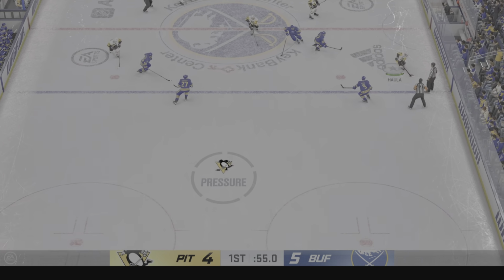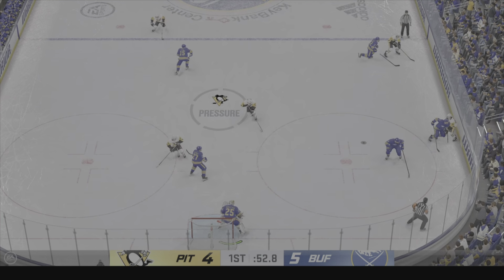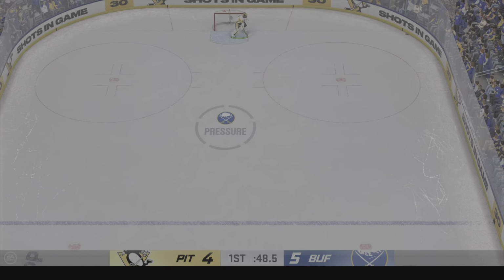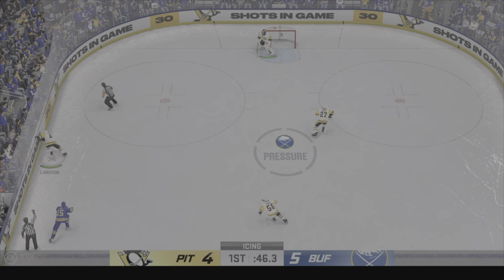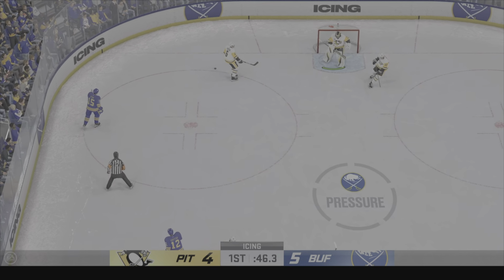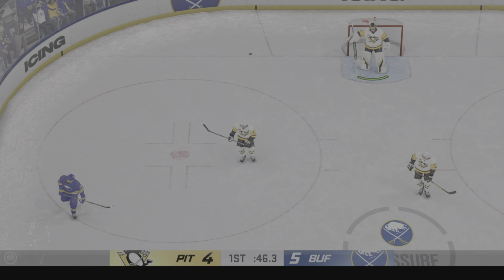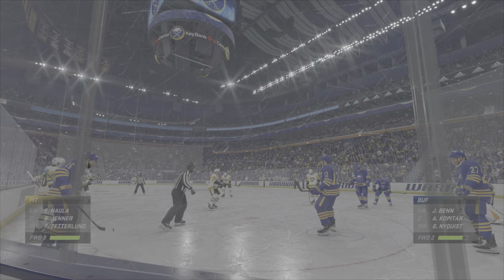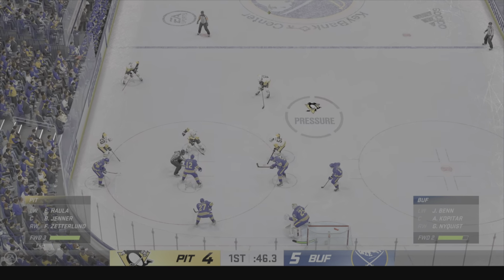Pittsburgh's won the draw. The Penguins played along the wing. Oh, he got a piece of it to keep it out. Can't connect. Good use of the body on that play. And there's the whistle, icing the call. Late goings of this period. Pittsburgh's trailing by one.